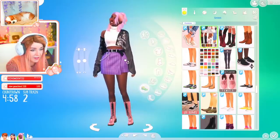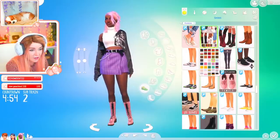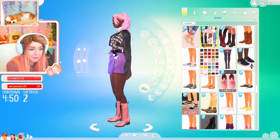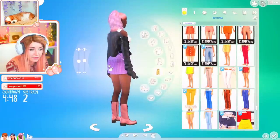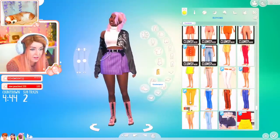Curve her up. Okay. Oh, the boobs aren't messing with it. So I can definitely boob her up as well. Oops, I did the opposite of curving her up there.